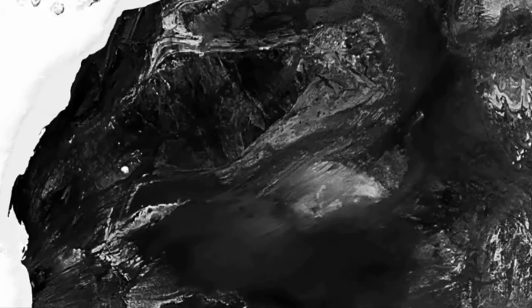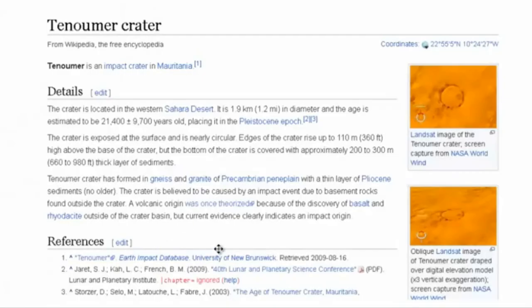So what caused the decline of Atlantis? Perhaps it was a crater 20,000 to 9,000 years ago. It says 21.4 plus or minus 9. So that means that it could have been 10,000 years ago. It could have been 30,000 years ago.